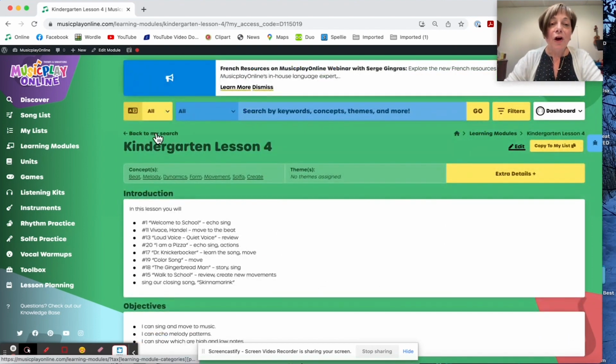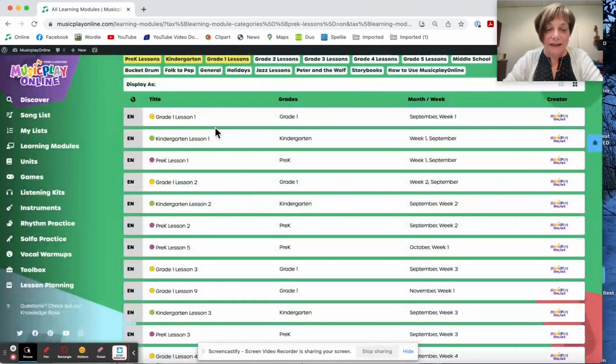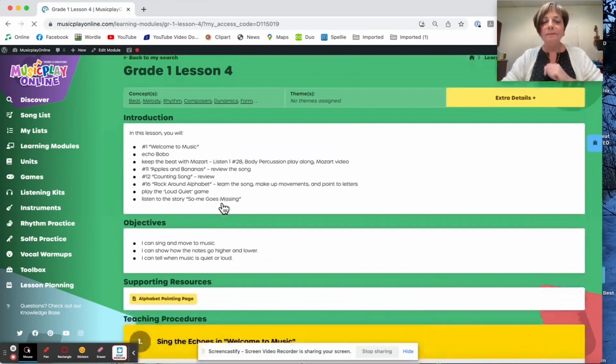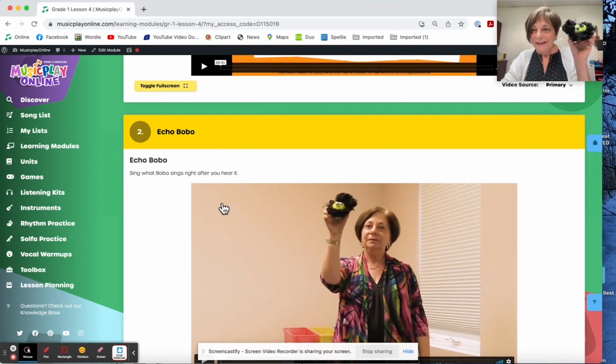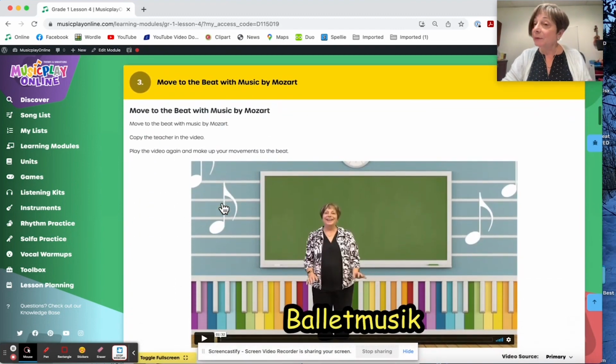So we're going on from kindergarten to grade 1, lesson 4. There's lesson 4. And we've got Welcome to Music, our little welcome song. Echo Bobo. The kids will like them. Move to the beat. And this time it's with a little piece by Mozart. So the kids are learning to move with Mozart.